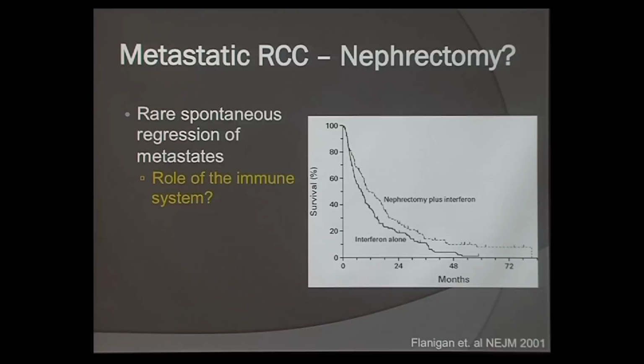You don't do anything, you don't give them any medicines, you don't touch the lung lesions. Yet after their nephrectomy, their lung lesions will spontaneously shrink in size and sometimes even disappear. Now, it's not a common thing to happen. It's actually very, very rare. However, that gives us a hint that in some patients, a nephrectomy can actually be extremely helpful. And that's actually the first thing that pointed to the role of the immune system in kidney cancer. And we're going to come back to that a little bit later.